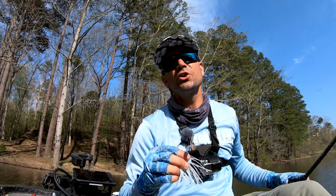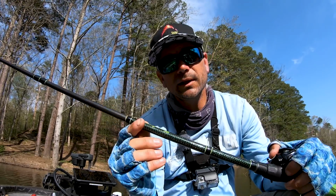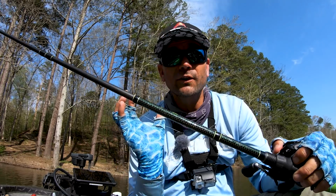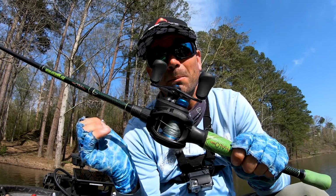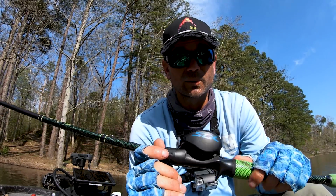Rod is a 7'2" medium heavy Kryptonite. I really like this rod for topwater. It's my chatterbait rod. It's great for a reaction style bait, and I do have 40-pound braid on here. Like I said, that was a big key. Big shout out to Shimano too on this budget reel, this SLX.